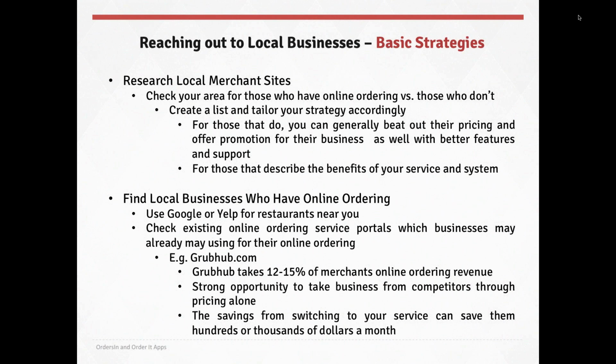So the first thing we recommend is to check your area for all those merchants who have online ordering versus those who don't. And essentially, you have a list created. You can tailor your strategy accordingly. And then for those that do, you can generally beat out their pricing and offer promotion for their businesses, as well as with better features and better support. There's no question about it that the platform is far superior than what's out right now.